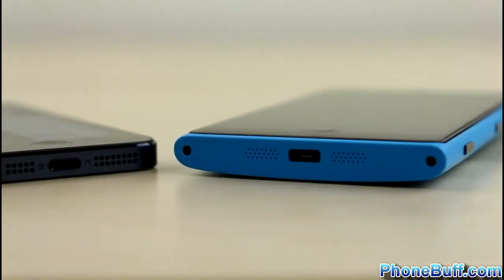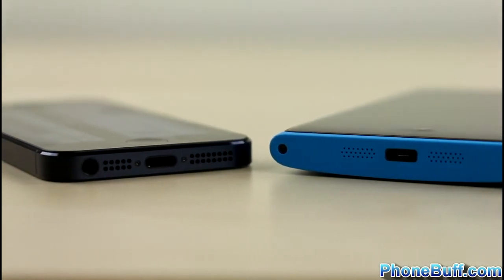In our opinion, the Lumia 920's stereo speakers had louder and fuller output than the iPhone 5's, giving it the win in this category. Agree or disagree?